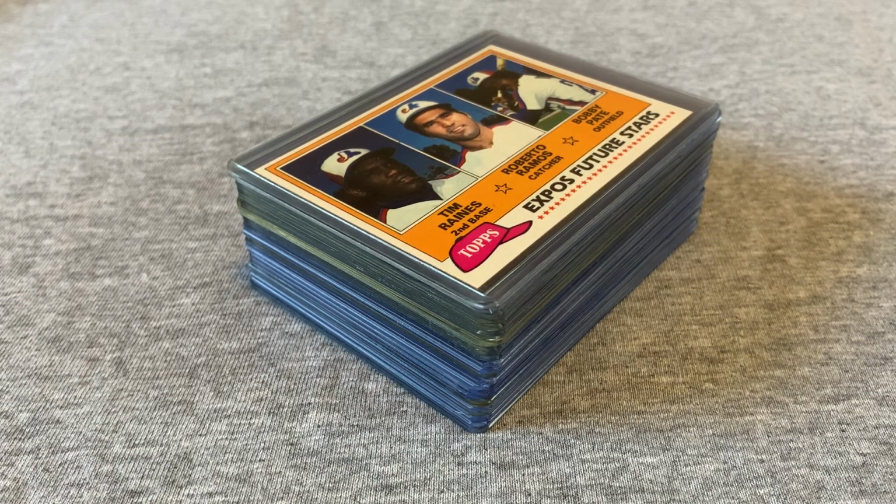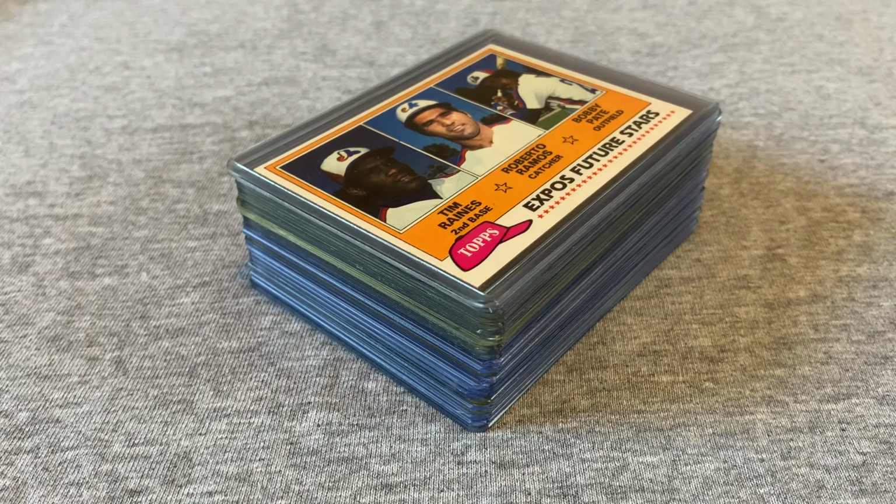So first off, in terms of sets, the sets that I find compelling are every 1980s Topps set except 1986 Topps, which didn't really have any major rookies in it anyway. The Donruss sets between 1984 and 1987. And then the Fleer sets between 1983 and 1987, let's say. All of the other sets I just don't find appealing for lots of different reasons, the ones that I left out of that grouping.